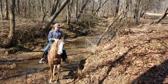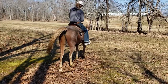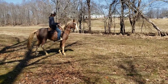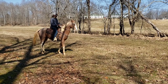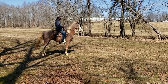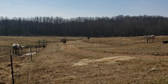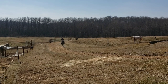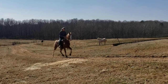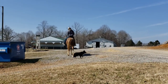I know a lot of people love the cantering horses, and if they've got the ability to do it, or if we feel like we can get them comfortably doing it without messing their gait up, we will definitely do it for you. All right, he's going to get him to park out for you. Alrighty, we're going to take him up the hill and let him do a little bit of cantering for you. Good job.